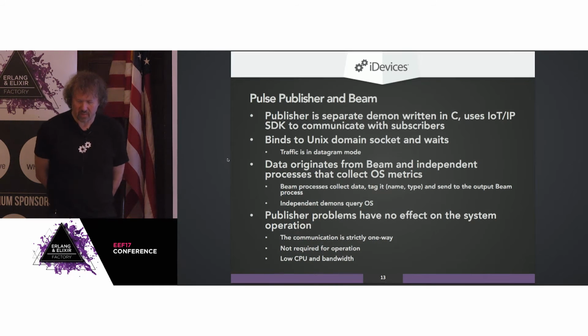The data comes from the BEAM, and we have dependent daemons that collect OS statistics such as CPU usage, disk performance, network performance, and so on. The important thing to understand is that the publisher has no effect on system performance. It can die, it can go away, it can have problems. It does not affect the network performance. The processes in the BEAM that send data to the publisher are very lightweight. They collect some counters and so on. There is pretty much nothing per client. These are aggregate things, and they essentially wake up every second and send the number down the Unix domain socket.